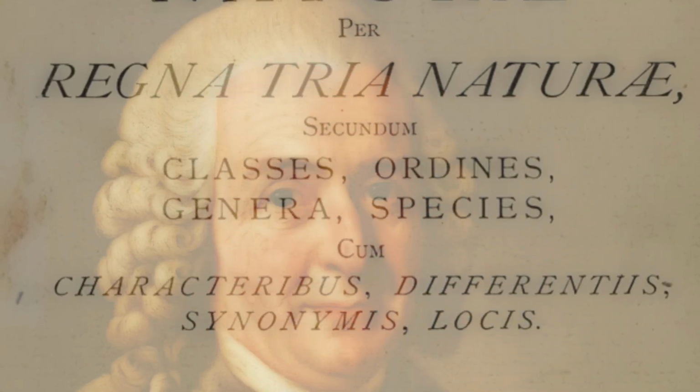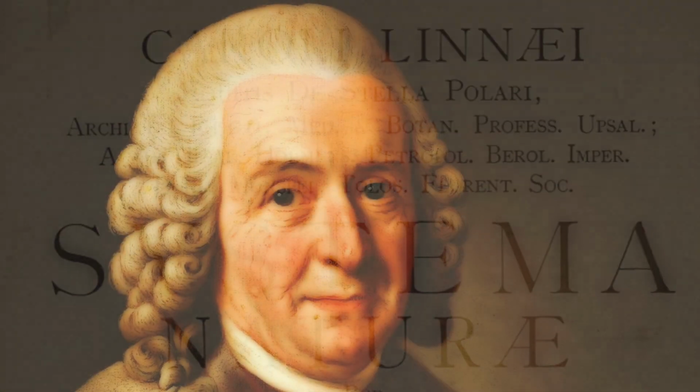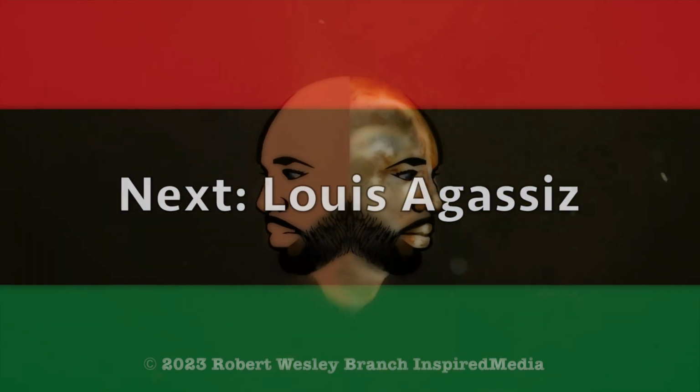So to recap, brothers and sisters, we have so far traced our deep historical roots of racism to two Europeans, Karl Linnaeus and Johann Friedrich Blumenbach, and today we add one American, Samuel George Morton.